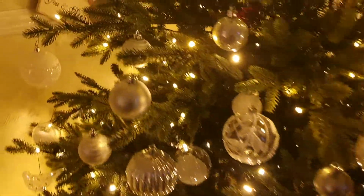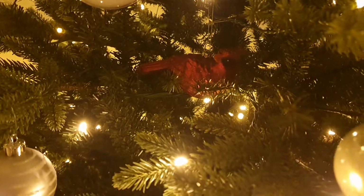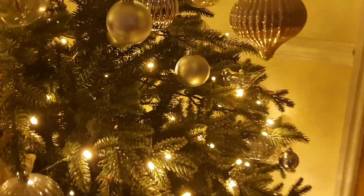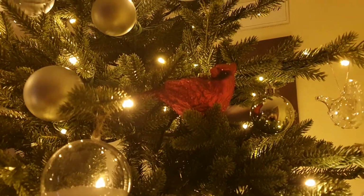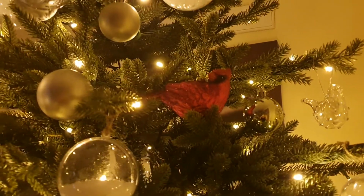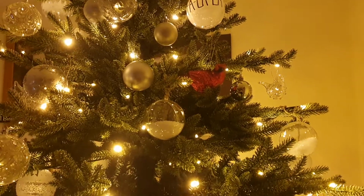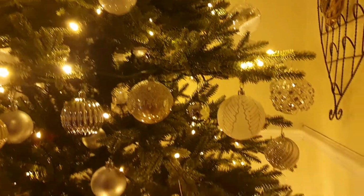But I have got tucked in just by here one red cardinal, and just around the other side, if I can find him, there he is. Another red cardinal, traditional Christmas birds. They were also a gift from our friend Gary over in Texas. He was very kind. He sent those to me this year.